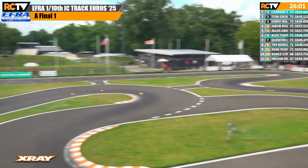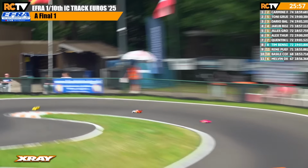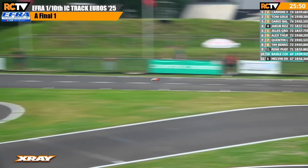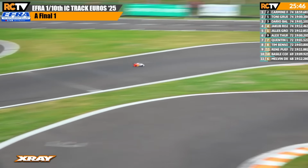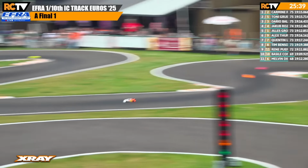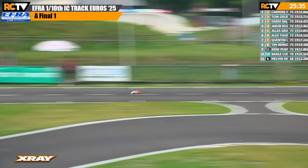So Alex needs to open. Okay, let's check what happened with Gilles because we were not watching. So the leader in the race is Carmine Raiola, followed by Tony Gruber, Dario Balestri, Jacob, and Gilles. Gilles still the only one at the moment doing a 15.0.